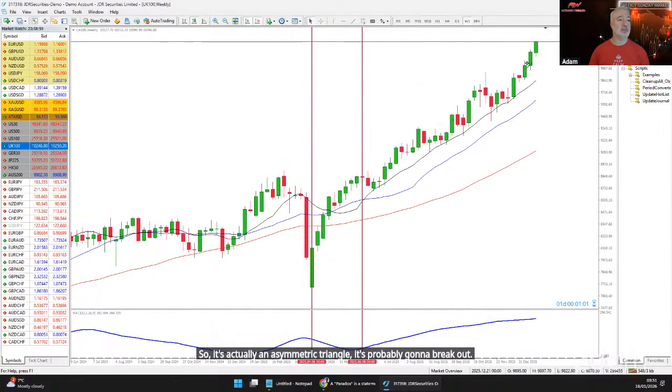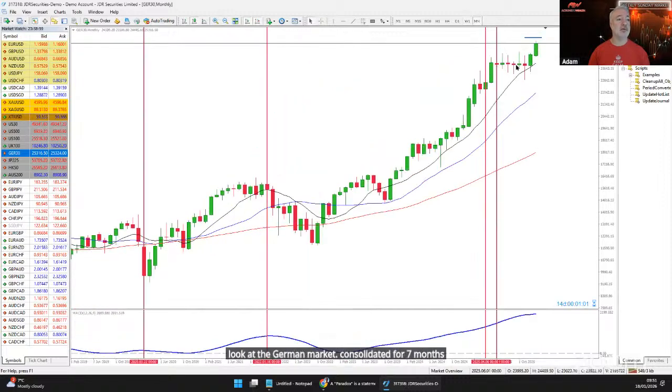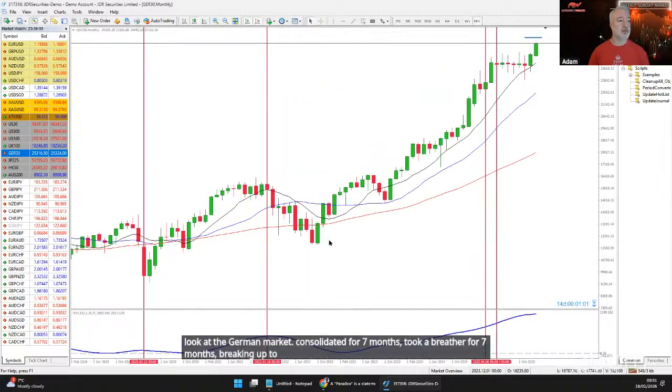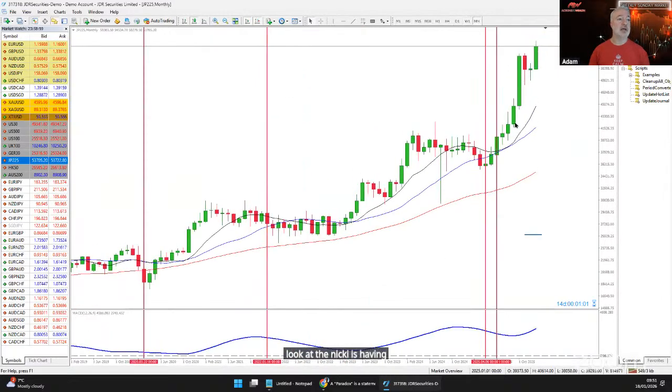Look at the FTSE. Look at that. It's having its best run ever. Look at the German market. Consolidated for seven months, took a breather for seven months, breaking up to new highs. Look at this moving average geometry. Look at the quality of this trend. Look at the Nikkei, it's having its best run ever.